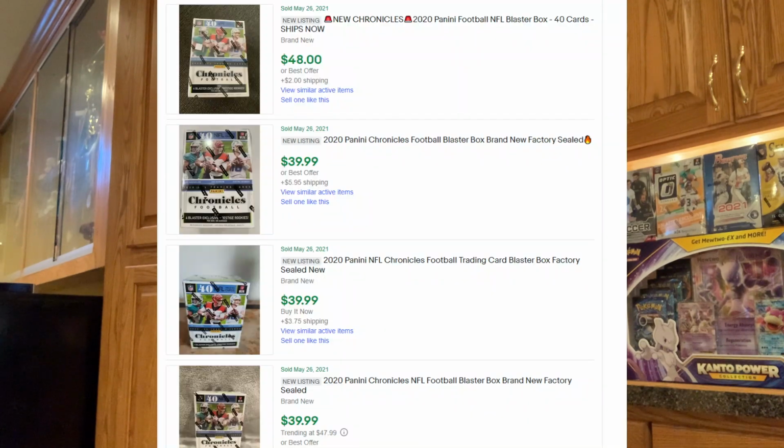Let's look at eBay real quick. May 26th, blaster boxes of Chronicles are going for under $40. That's incredible. When they were on release, I believe it was like $80 maybe for a blaster. Having it under 40 is honestly the closest you're probably going to get to retail.